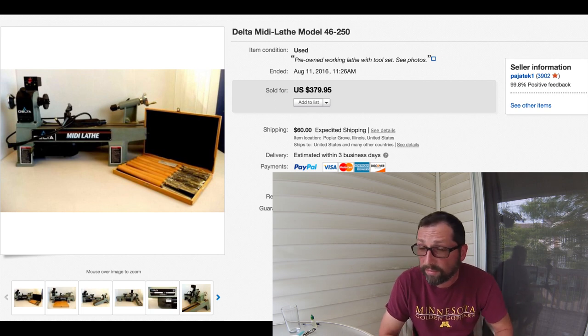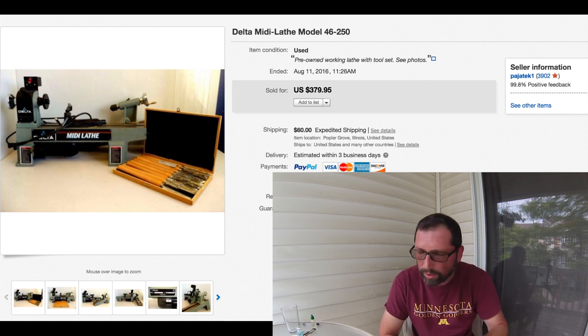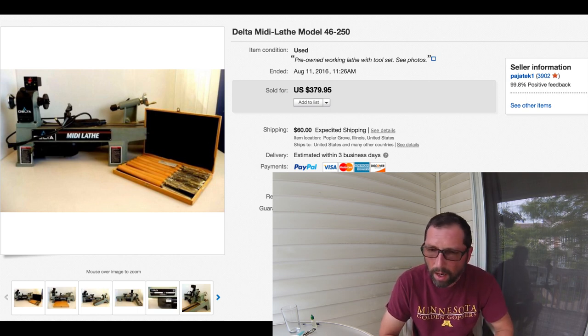We had shipping on this of $60. I think the shipping was a little bit more on this one. I think it went somewhere to Wyoming or Montana or something like that, some kind of very rural area, and FedEx I think charged us like $78. So I ended up paying a little bit extra on top of what we originally had, which is no big deal because we picked this up for $80.